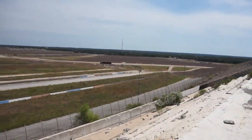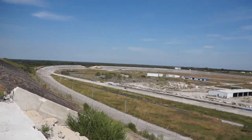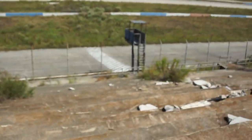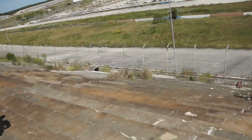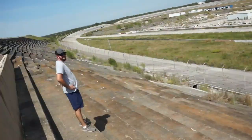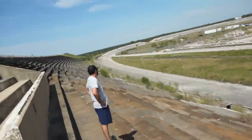We made it up to where the press box once was on top of the stands, and the view from up here, the view of the whole entire track is just unrivaled. It would have been so cool to be sitting right here in the stands watching cars come all the way down, watching Richard Petty, nonetheless, come around the corner and cross the start finish line. We weren't expecting to find this.